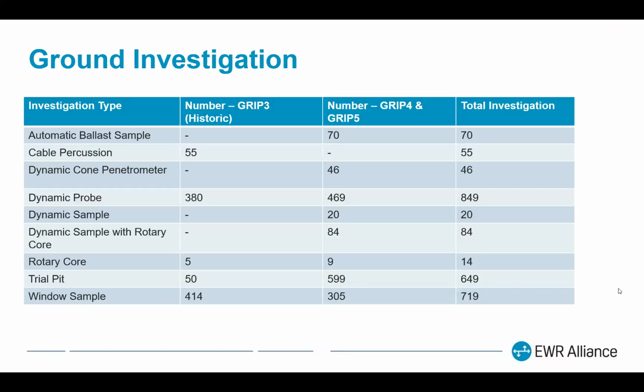Where we begin is the ground investigation. We needed to build a ground model to inform the earthworks assessment, bridge foundation structures, and also trackbed design. We also needed to verify the BGS mapping and identify geotechnical parameters required for the design and stability assessments. Now, we had a GRIP 3 phase of GI that had been done prior to Atkins starting on the work as part of the Alliance.